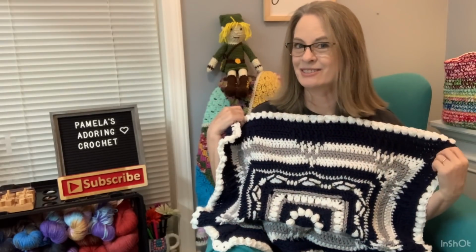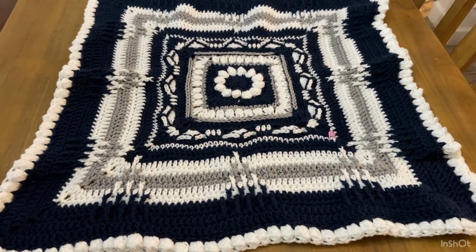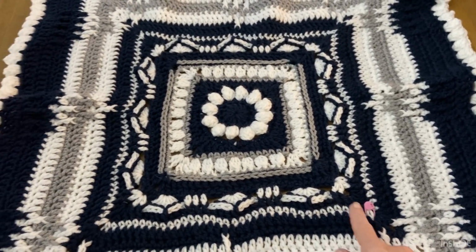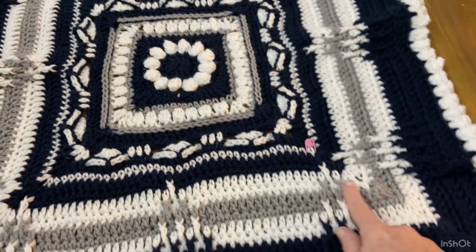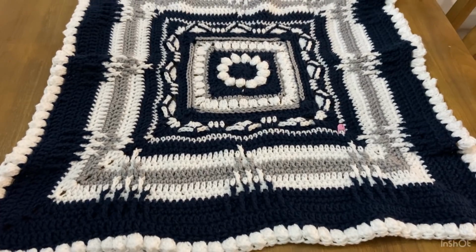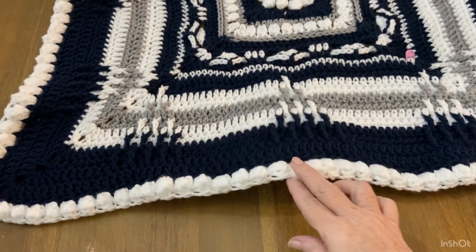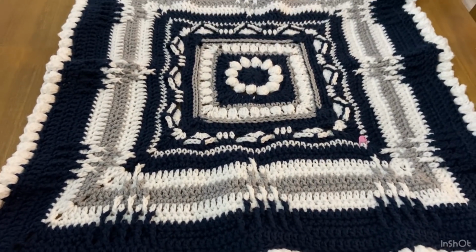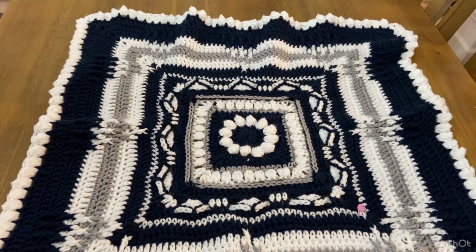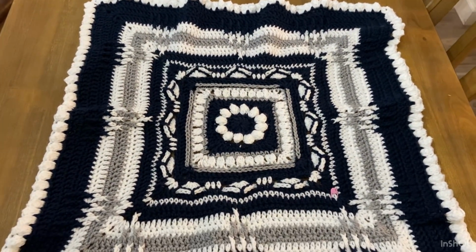So let's take a closer look at this one. Okay, so this is week 2. I left my stitch marker where I ended week 1, and then from here to here was week 2. So yeah, it's a little wavy, so I'm hoping that straightens out. But you know, I guess I'll be using it. I don't think it really matters now that I think about it. But anyway, that is week 2.